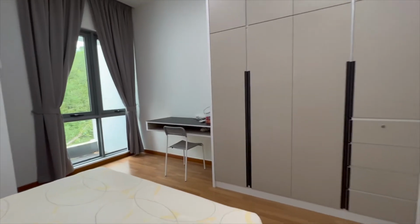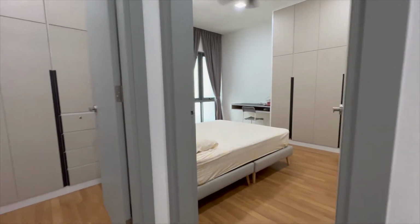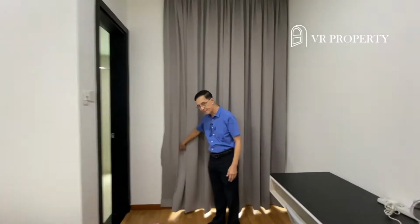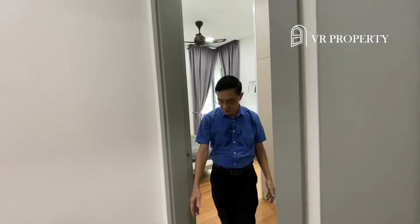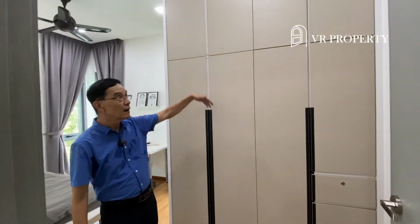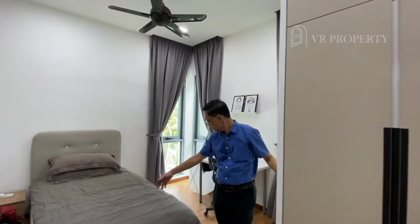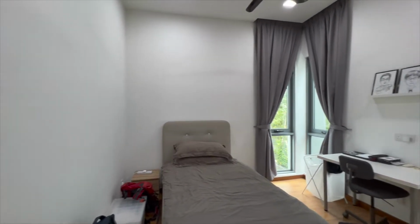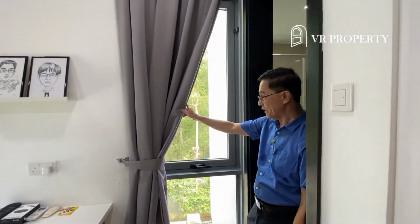Alright, let me show you. This is the bedroom, the study, and the toilet here. Okay. And the built-in cupboard here. Okay. The other room, similar. So you enter, this is a cupboard all the way to the ceiling. You have a single bed here, you have a study, and the bathroom here. And plenty of natural lights.